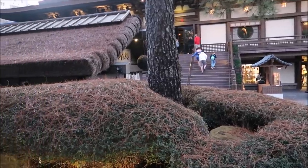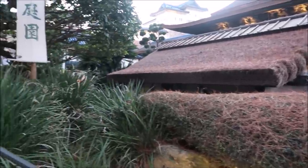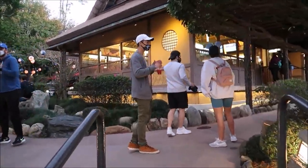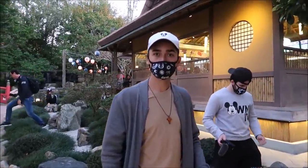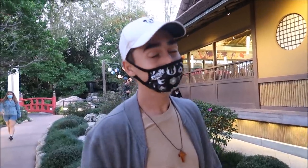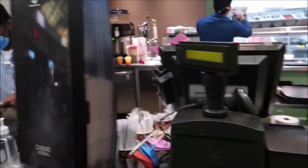One of my favorite places to get a drink in Epcot, the actual garden is closed, but they moved some of their beverages up here, including the Tokyo Sunset, which is something I've been wanting to get. Have you not had it before? I've never had the Tokyo Sunset. Oh, I've had the violet sake, not violet lemonade. Violet sake tastes like a Jolly Rancher. Very sweet. Very good. Tokyo Sunset, a little less sweet. I think you're gonna enjoy it. Cool. Well, good to know. We'll see.